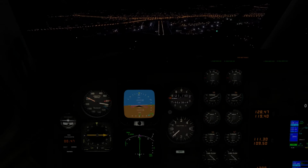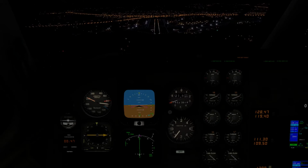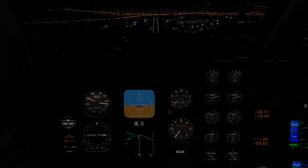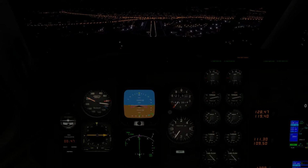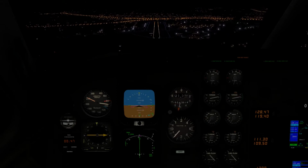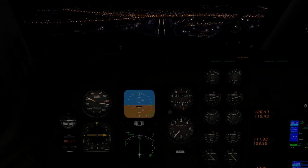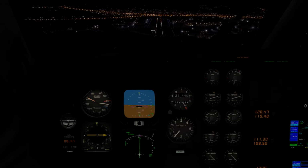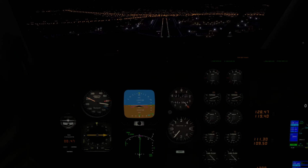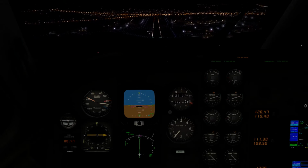That is a lot of back pressure on the yoke, so we're going to use the trim. Much better. 1,000 feet per minute. We're going to need a little bit of throttle soon. We are near stall. 1,000 feet per minute's right where I want it. I don't know what that is or what it means.